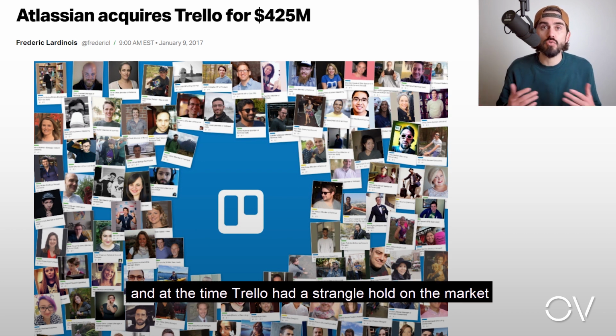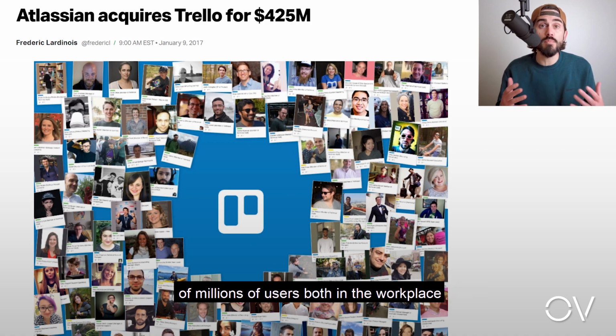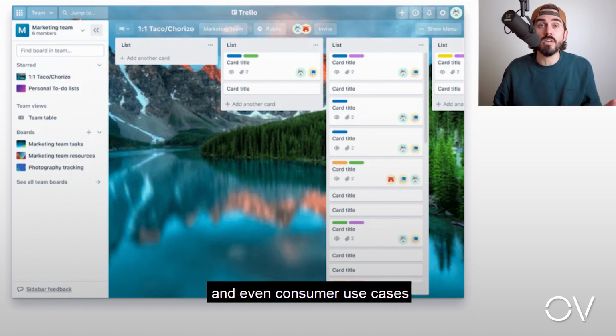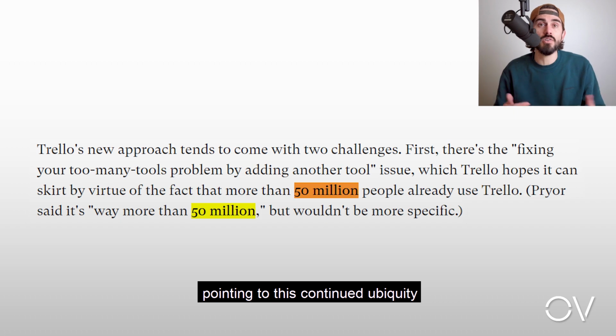And at the time, Trello had a stranglehold on the market for cool productivity tools that everybody wanted to use. And in my view, Trello was one of the first mass market B2B software products that garnered a large audience of millions of users, both in the workplace as well as outside of the workplace with prosumer and even consumer use cases. And the user numbers of Trello continue to be impressive, with well over 50 million users on the product today, pointing to this continued ubiquity.